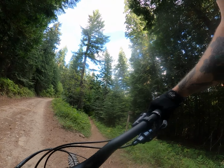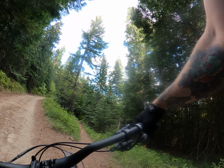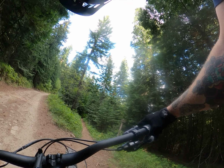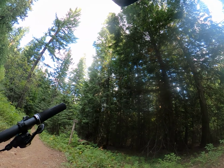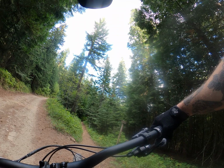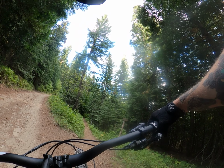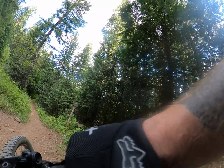Okay, so this is the start of the downhill, the fun single track. What we do is we turn our bell on, so as I'm flying down, people can hear me. I've almost hit people coming up this trail. It's a one-way going downhill, and to be honest, it kind of pisses me off. So we'll see how it goes today.